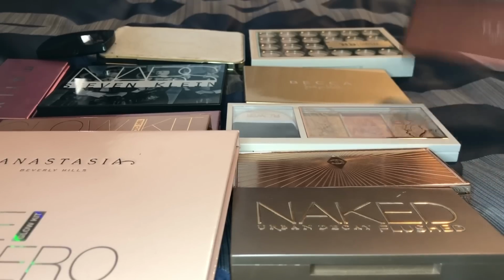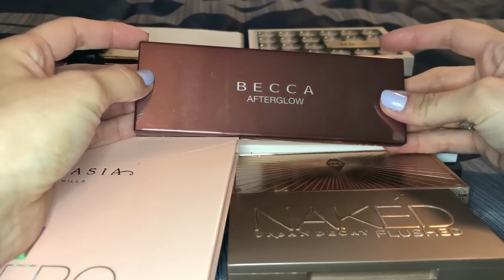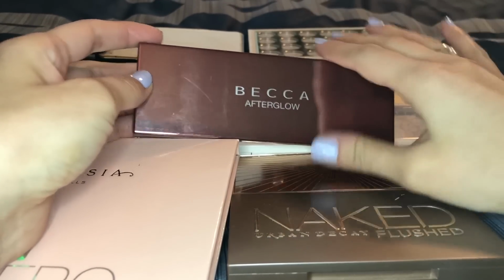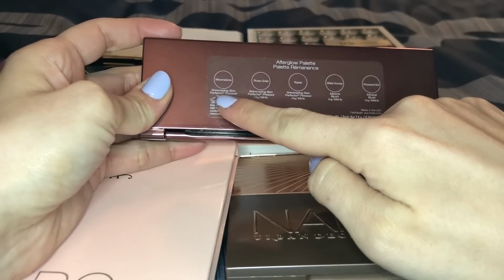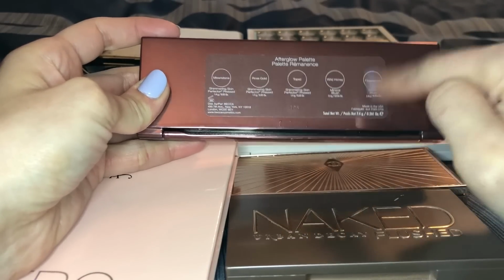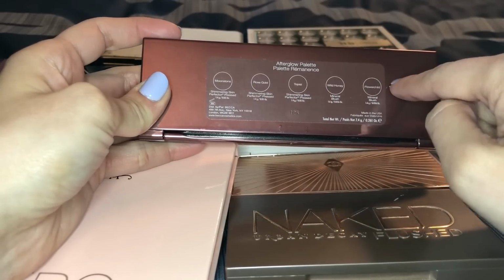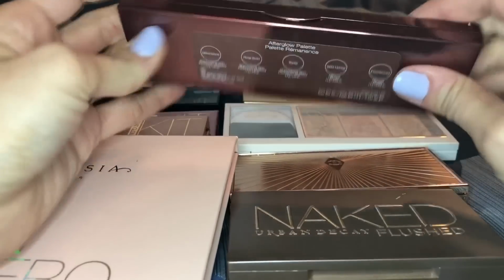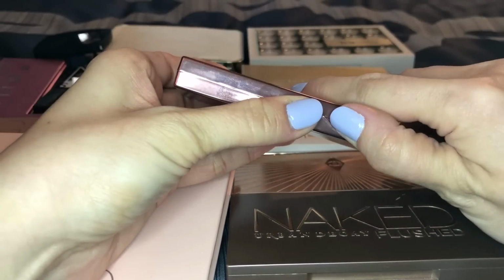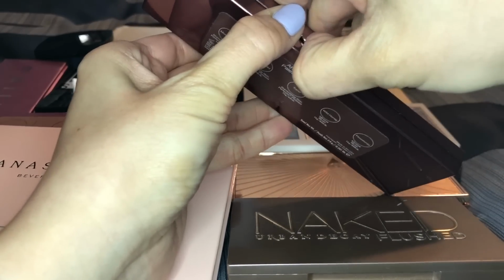All right, so this one right here, I definitely will be keeping. This was a limited edition palette, I believe. It's the Afterglow. What's great about this is it has small sizes of 5 of their products. 3 of them are their highlighters, 2 of them are their blushes, and I don't have any of these shades as singles. So I definitely was excited to get this and I do use it quite a bit. So let me show you what they look like inside if I can open it.